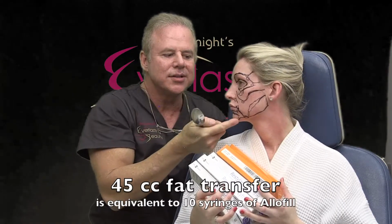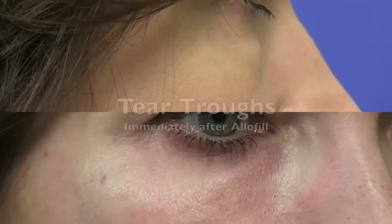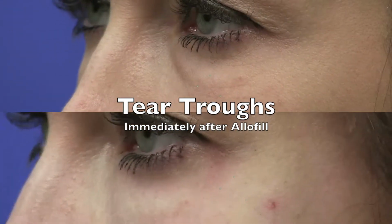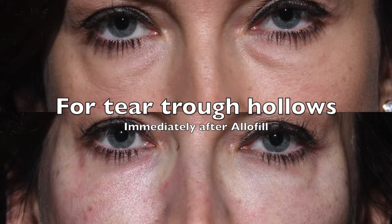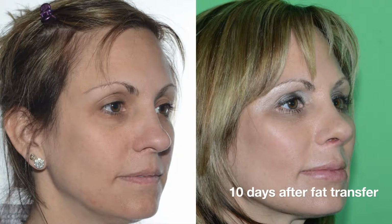To achieve the equivalent degree of correction I achieved with a fat transfer, I could have injected 10 syringes of Allofill. Benefits of Allofill would have been that I could have injected just one syringe at a time, and that after every injection, I looked good the next day. Thus, I could pay for whatever my budget allowed at the time.